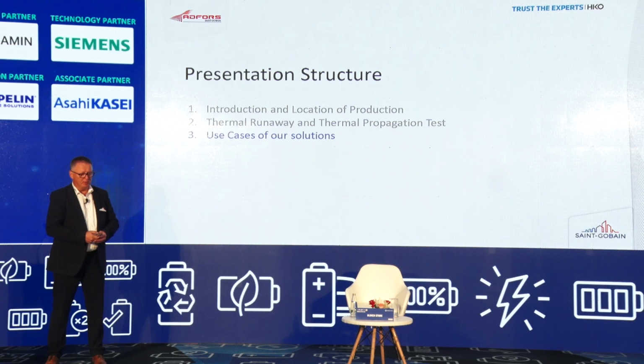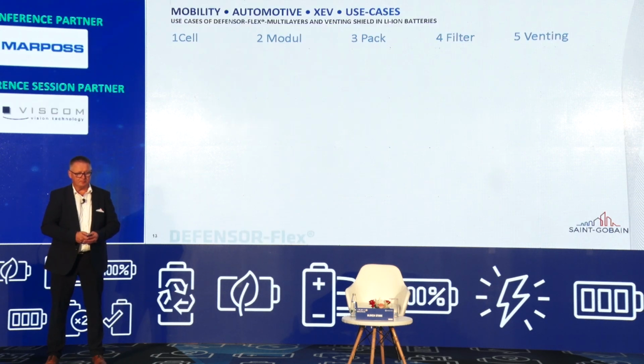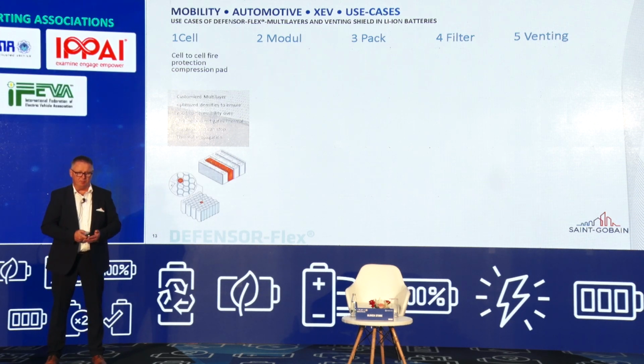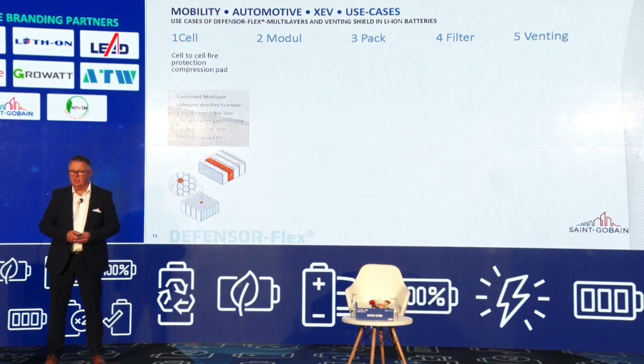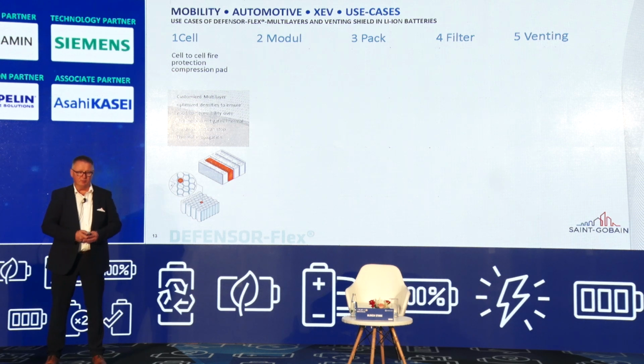Now I will explain a little bit more about our use cases. First, cell-to-cell protection, the compression pad. With our fiber-based products between the cells, which can be prismatic, pouch, or cylindrical, we can stop the thermal runaway because we have a low lambda with good insulation properties and a high temperature resistance. The temperature resistance of our fibers is over 1000 degrees C. In combination with a mica layer on both sides, we have a balanced product. The fire can come from both sides. And we have over 10 kilovolt electrical resistance.